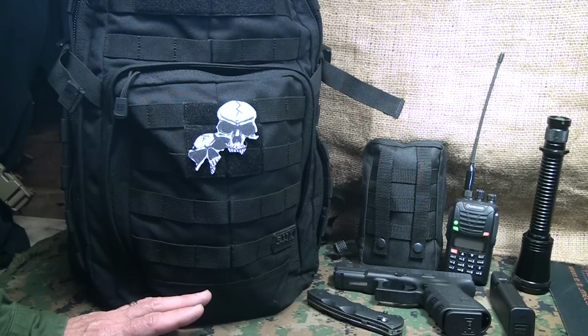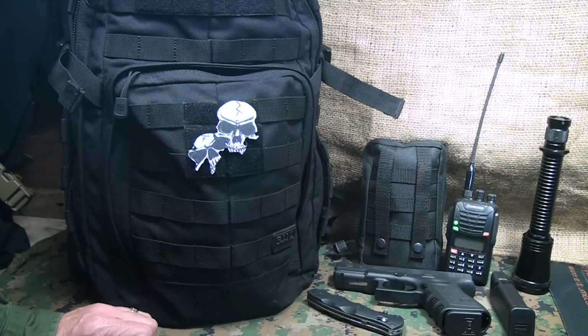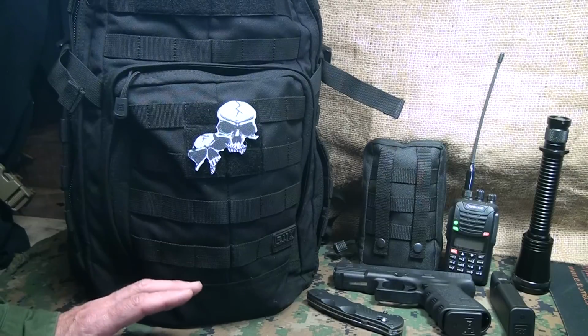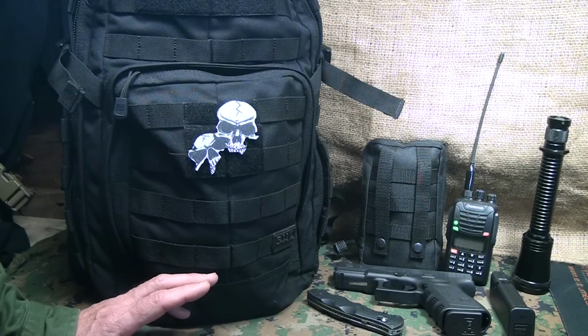But invariably, you're going to be missing something. And in fact, you'll probably be missing a number of things. The best laid plans of mice and men, there's always a caveat. And so having gear that you can transition, that you can be very versatile with, is important.